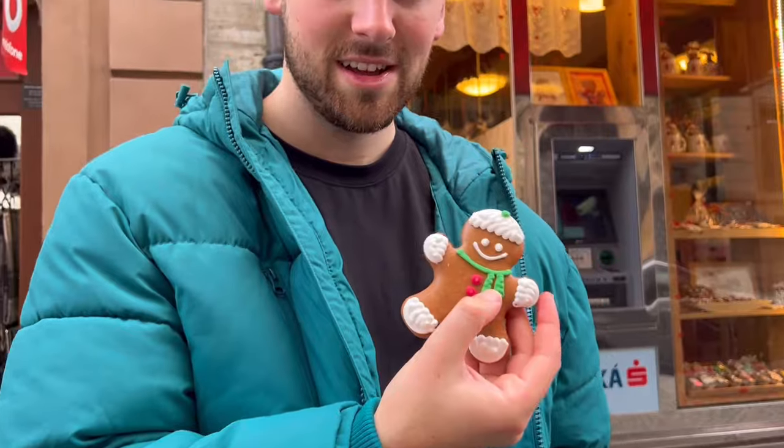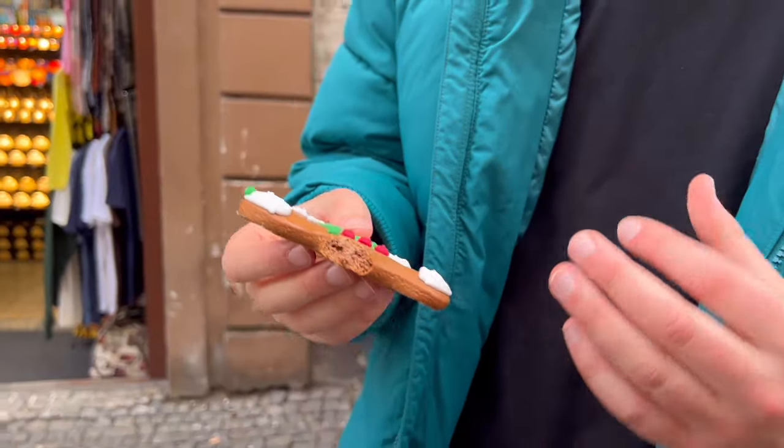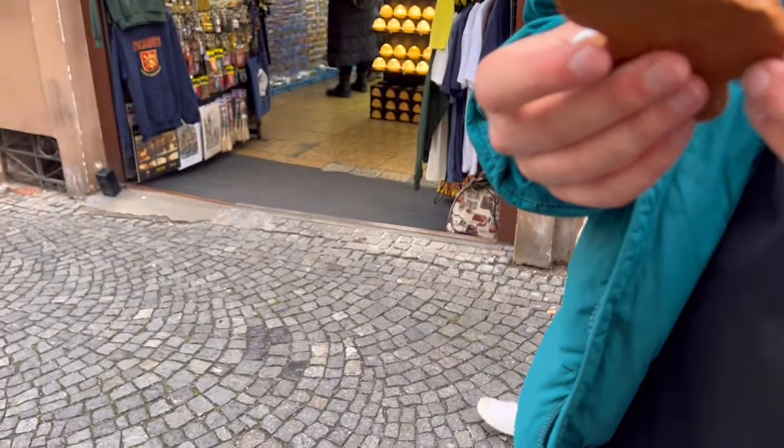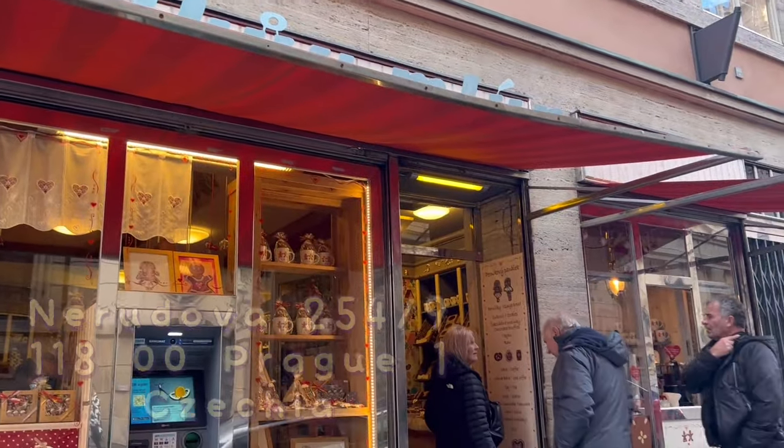Right, let's see what Danny thinks of this. I've got a big one. I'm going for the ham instead. Do you know what I mean? Yeah, they're not overpowering. But that's quite nice actually. They are nice though, yeah. And we got these gingerbreads just from this shop here. I'll pop in the address now.